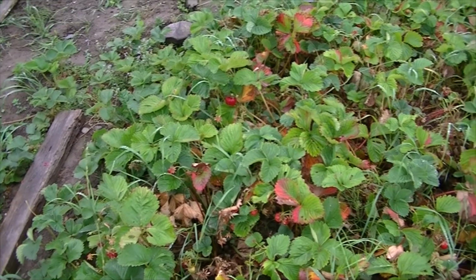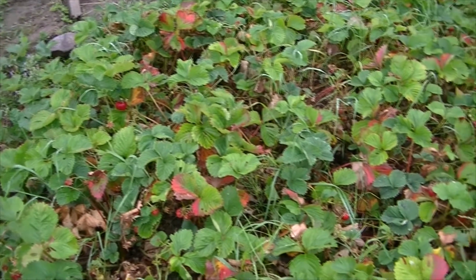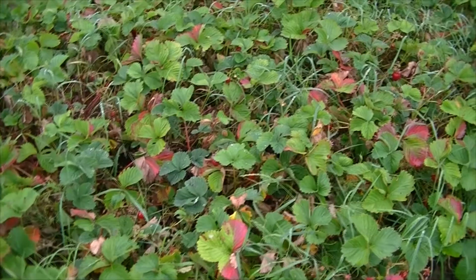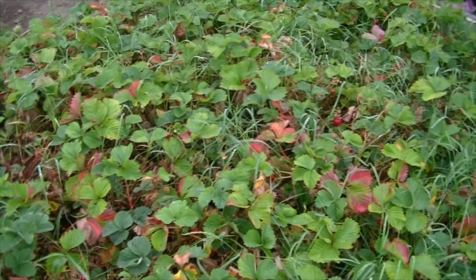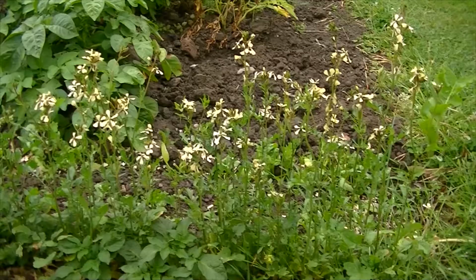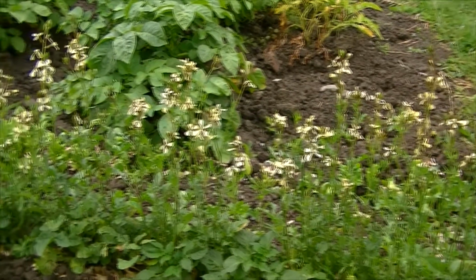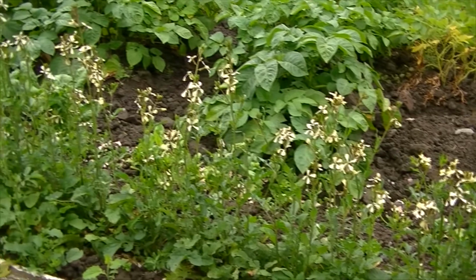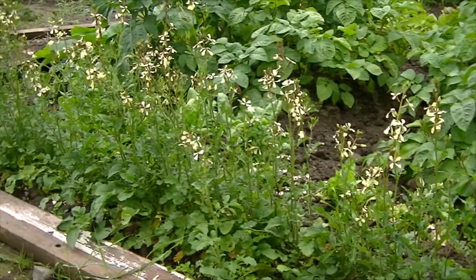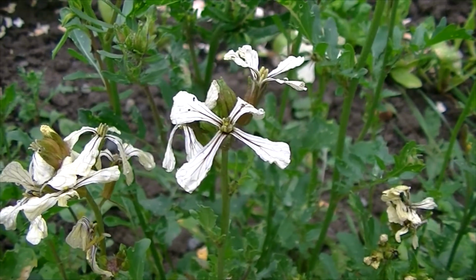I've taken the nets off the strawberries because they're pretty much done. There are a few on there, but we've definitely had the bulk of them. But I want to move the nets over to protect the sweet corn, so I've taken those off, and we'll just pick these as and when they're ready. All the rocket has gone to flower. It seemed to have a very short season for when it was pickable, but I'm just going to let it go to seed now, and then I can harvest the seeds from it.